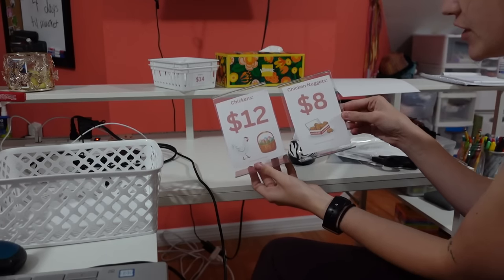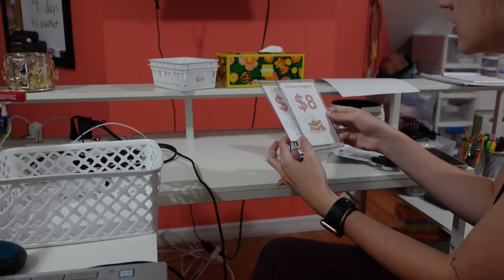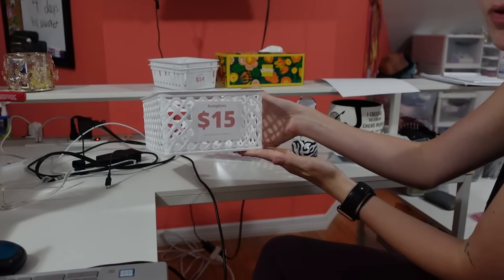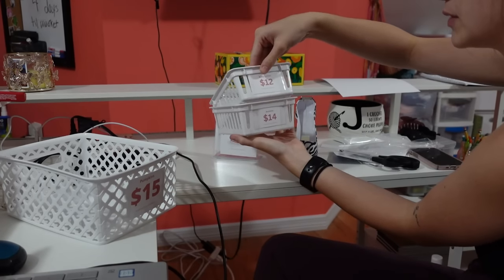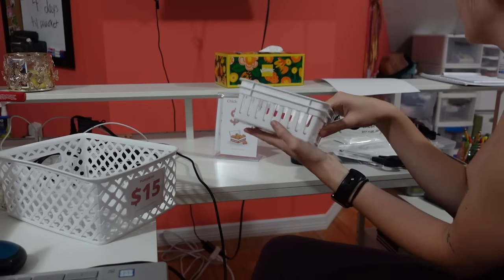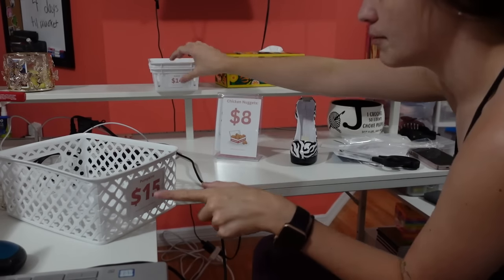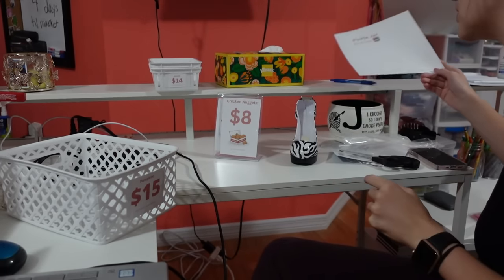Okay, so here are the two signs for the chicken nuggets and the chickens. And then here's the basket for the pumpkins, and then the axolotls and the baby turtles. Axolotls and baby turtles are things that I've sold in the past. I just changed the prices. Pumpkins are a new add-on for the upcoming fall season.